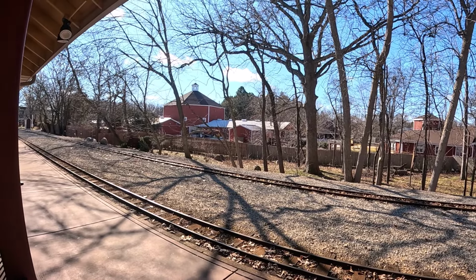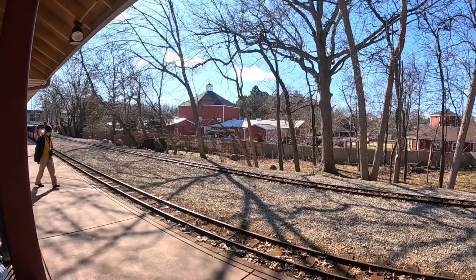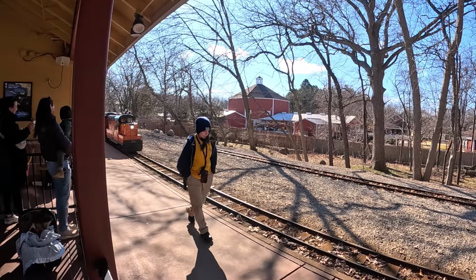So you can see now we've gone to the other side of the fence over by where the train is, and you can see where we just were. And this is the craziest part, because of how warm it was, they had the train running.